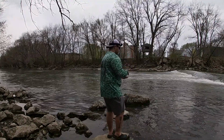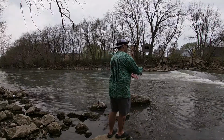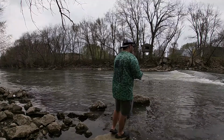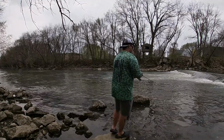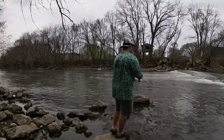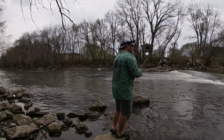The hook set of a 1 pounder and like a 3 or 4 pounder, they don't feel that different, because they hit it so hard. It's not like a crappie where you just kind of reel into them and your line just feels heavy. Like, they actually hit it. I mean, they mean business.